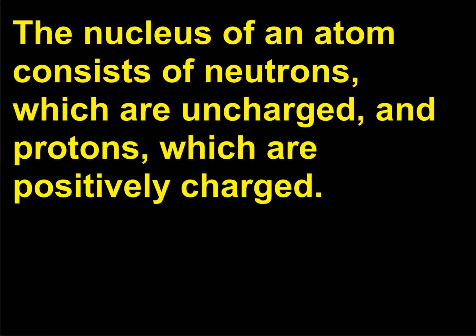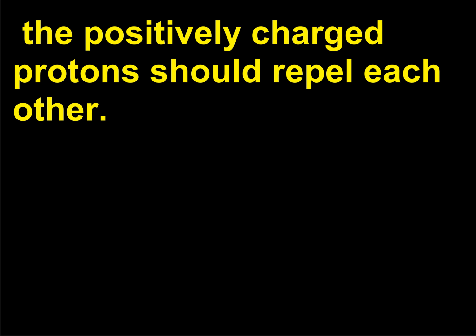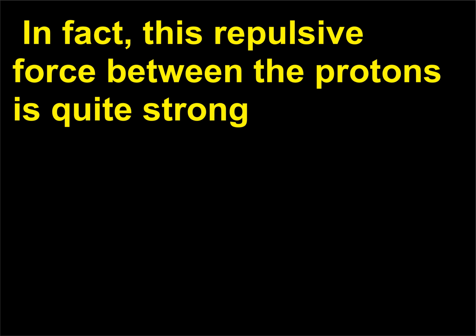What holds nuclei together? The nucleus of an atom consists of neutrons, which are uncharged, and protons, which are positively charged. While the uncharged neutrons don't feel an electrostatic attraction or repulsion to other particles, the positively charged protons should repel each other. In fact, this repulsive force between the protons is quite strong.